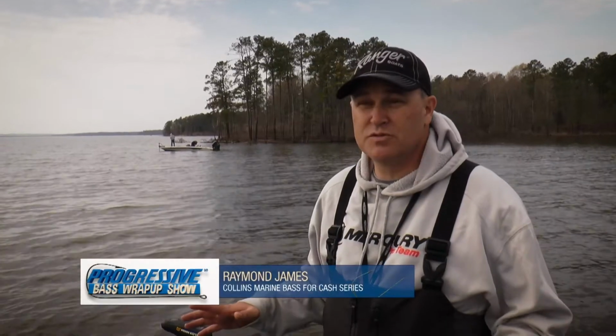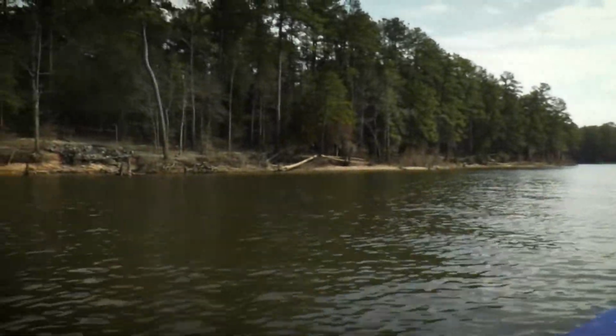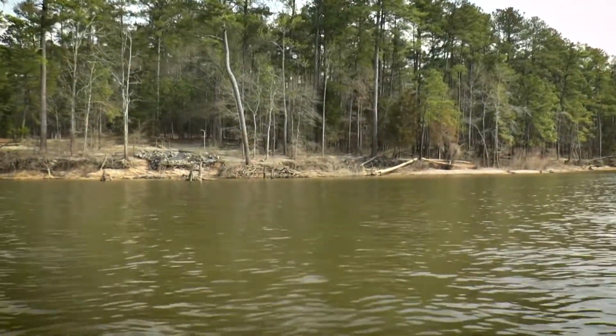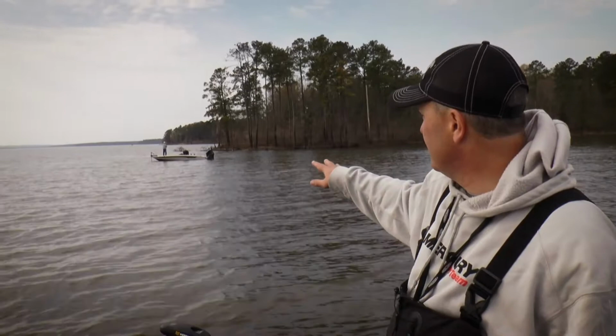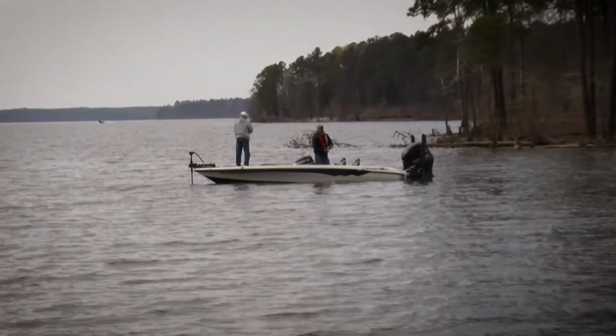We're here on beautiful Jordan Lake. It's a great day to fish. A little overcast, got a little breeze. It's perfect fishing conditions. So here we've got one of our competitors. I can see the ribbon on his trolling motor. This is classic for what's going to set up today.